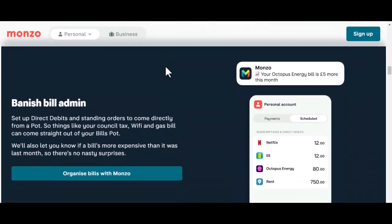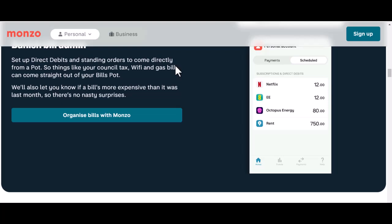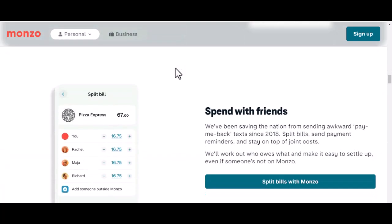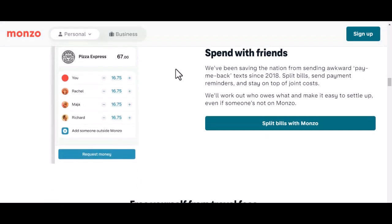Method 4, cash deposits. Okay, hear me out. While Monzo is a digital bank, you can still deposit cash into it. There are a few ways to do this. Some Monzo customers can use the post office to deposit cash, while others can use cash deposit machines. So, if someone wants to give you cash, they can deposit it into your Monzo account for you.